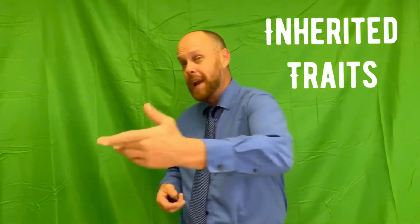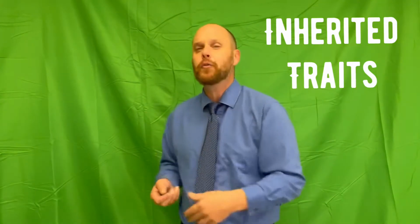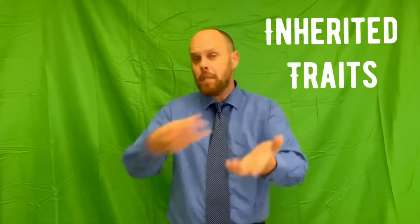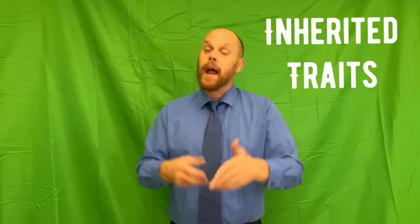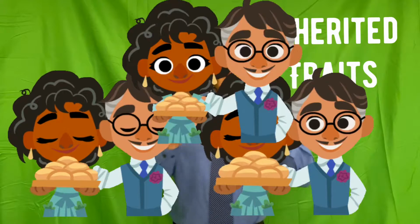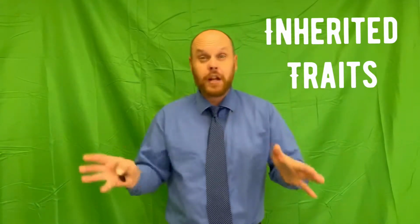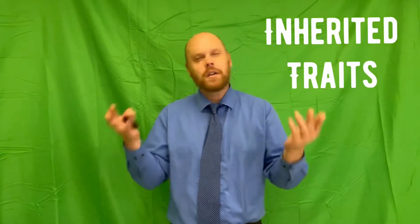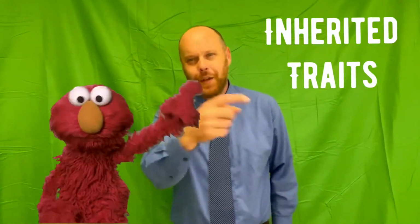Inherited traits are the traits that you're born with. So if you have curly hair, chances are someone in your family has curly hair, because, ladies and gentlemen, we get our DNA from our parents, and then our parents' parents, and then our parents' parents' parents. Ladies and gentlemen, DNA is passed down through many, many, many generations to make the incredible person that's you.